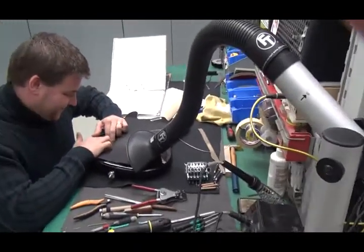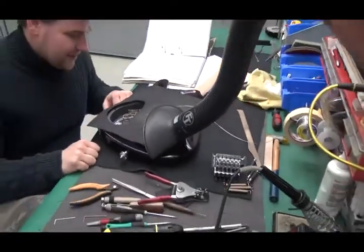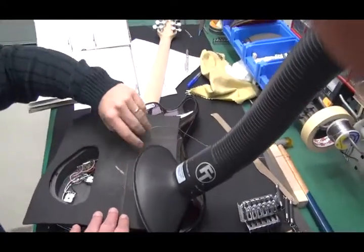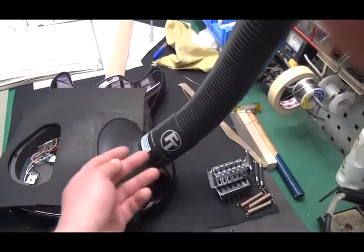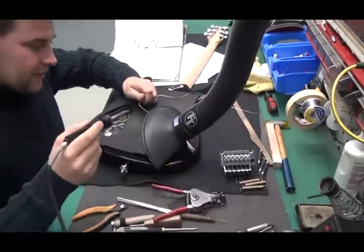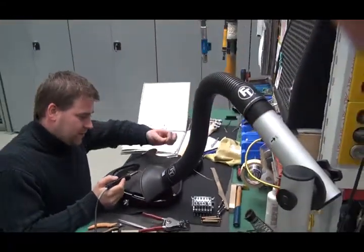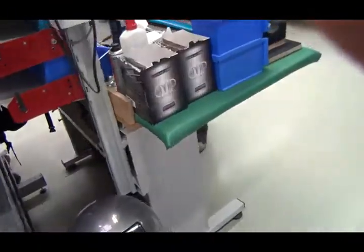Looks like a Framus guitar having some electronics installed. Notice how they use this nice protective thing and this vacuum. This is sucking away any debris as he's working and keeping the guitar perfectly safe so that it comes to the customer perfect without any possible chance of any scratches or anything like that.